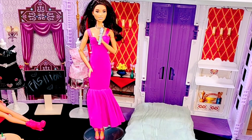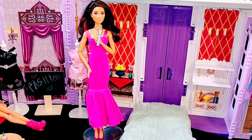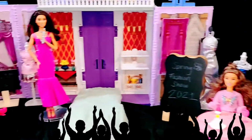Hi, I'm Alia, and I will be the host today for the Spring Fashion Show. I'm so excited for this year. All the Disney princesses are going to grace this runway. So amazing. Check out this crowd.